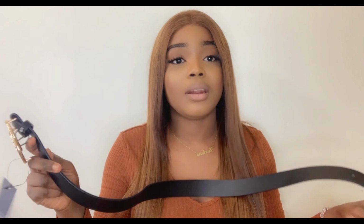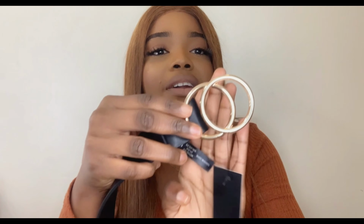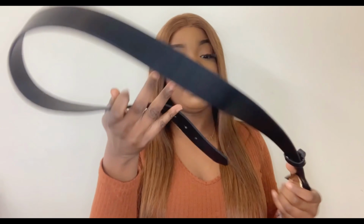This is different. So next, I got a belt. I did not have any belt in my closet, so I figured I had to pick one up. So I got this cute one, I think it's trying to model the Gucci belt. I think that's what it's trying to do, but it's like gold stuff. I don't know if y'all can see it. And then the belt is just basic, honestly. Nothing crazy, nothing much, but it's cute. I like it. So I picked that up too.